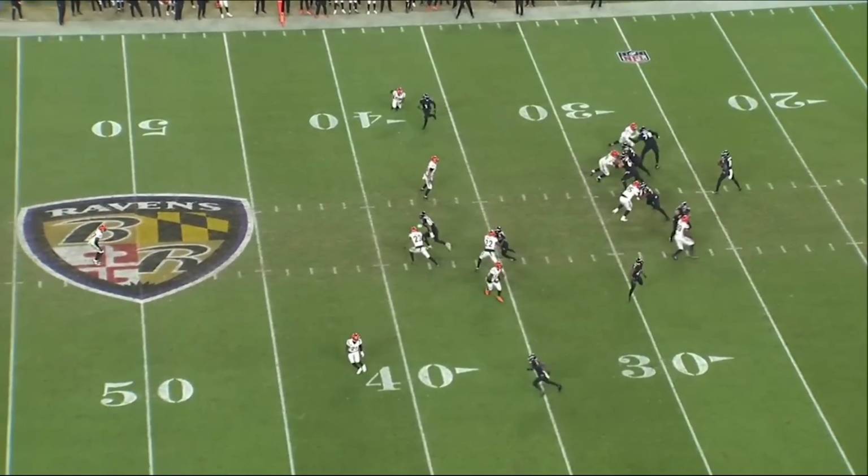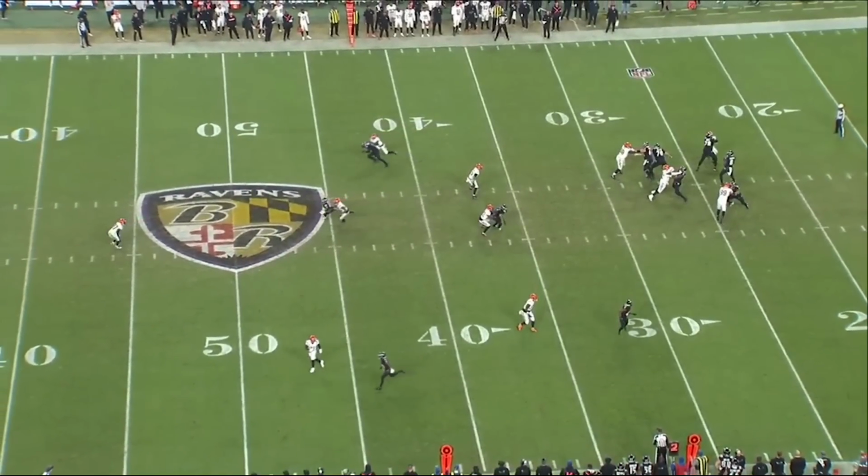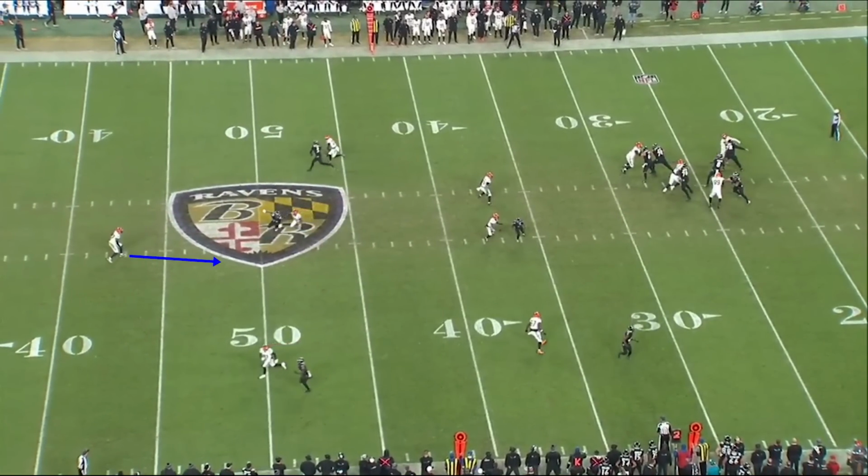From the coverage and routes perspective, the first thing we must note is the position of the deep safety. He's been drawn to the crossing route, so he's held in the middle of the field. That opens a space to the top of the screen for Odell Beckham's route. Jackson has two problems here.